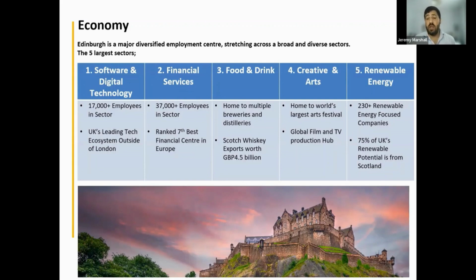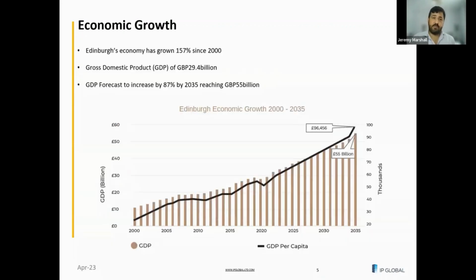And then renewable energy, or actually energy overall, because of course we've got a lot of fossil fuels up in Scotland with gas fields and so forth. But renewable energy is where a huge proportion of the UK's new companies within that sector are being based. Edinburgh being the capital, a lot of their head offices are here. So really this represents safety effectively over the long term, which is exactly what we want to see.